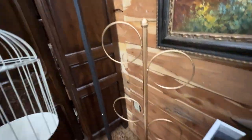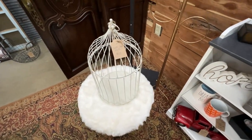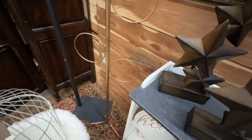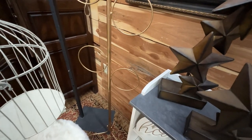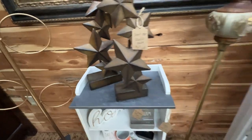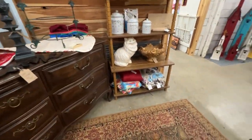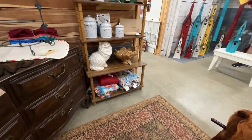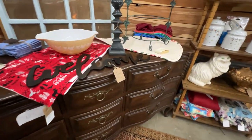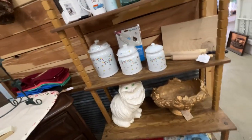Oh, I think I may have found my bird cage. I wonder if that will work. I'm not sure. Let me hang it here unless... Oh my goodness, look at those candle holders. I'm not sure if I'm going to get that bird cage yet or not. I'll have to contemplate that. Just not sure yet.